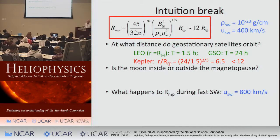Yes, okay. So we saw that this distance depends on the ram pressure of the solar wind. So if that goes way up, I could have my magnetosphere shrink in. It's squishy. I could leave my dish network satellite hanging out there in the wind, so to speak. Yeah, so very important point.